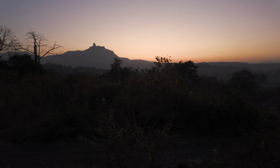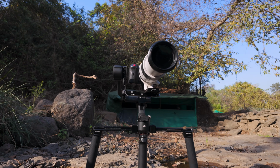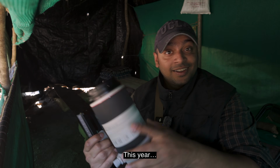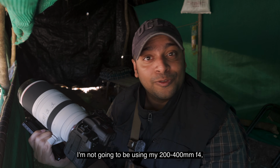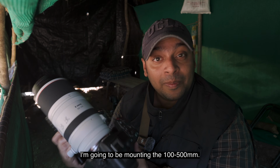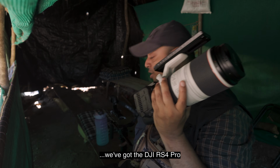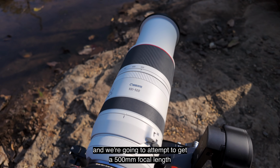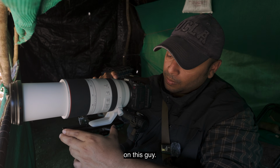I said I wanted to photograph action shots, but technology had improved during this period and I wanted to try something entirely different. This year, the 5th consecutive time, I'm not going to be using my 200 to 400 f4. I'm not going to be using the RF 800. I'm going to be mounting the 100 to 500. There's no tripod this time. We've got the DJI RS4 Pro and we're going to attempt to get a 500mm focal length on this guy.